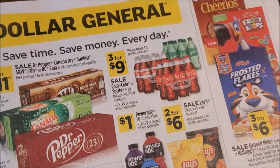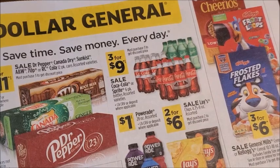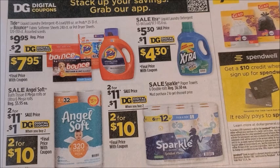Preview for the week. Now let's talk over some of the really good deals that we have going on for this sale ad. All right, so we do have some good digital coupons advertised in the sale here. First up, we have a $2 digital coupon on the Tide liquid laundry detergent or the 23 to 31 count pods. These are going to be regularly priced $9.95. We're going to have a $2 digital coupon available, making those just $7.95 after the coupon comes off, or you could also get the Bounce dryer sheets.